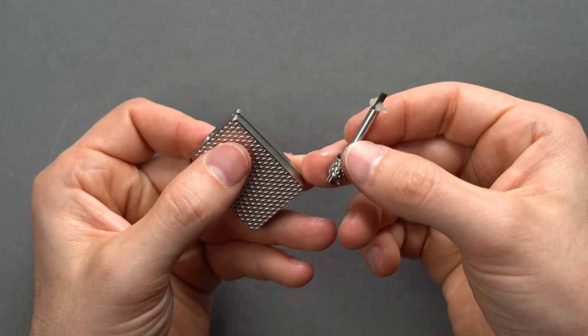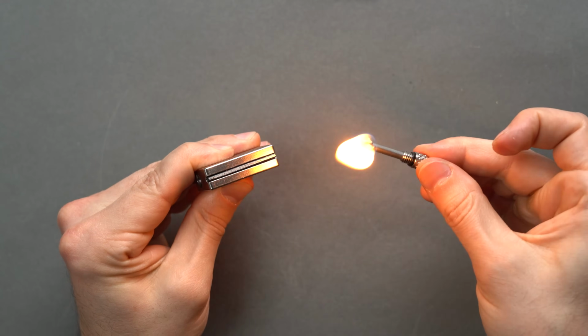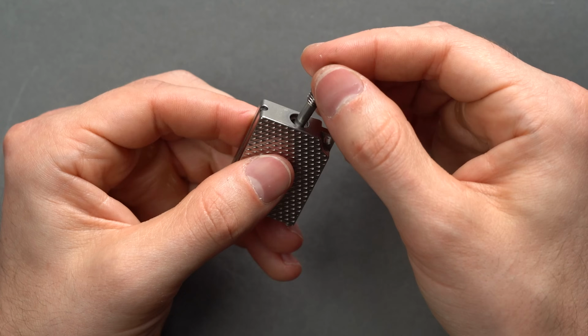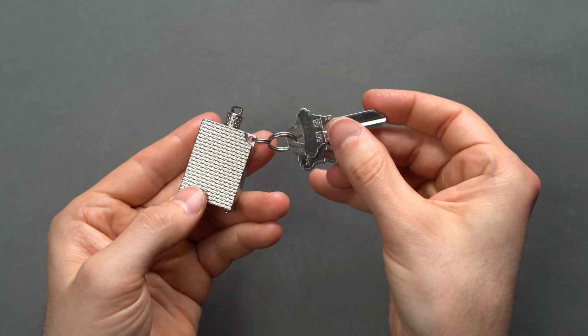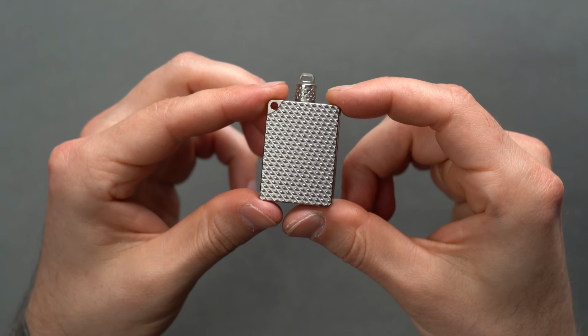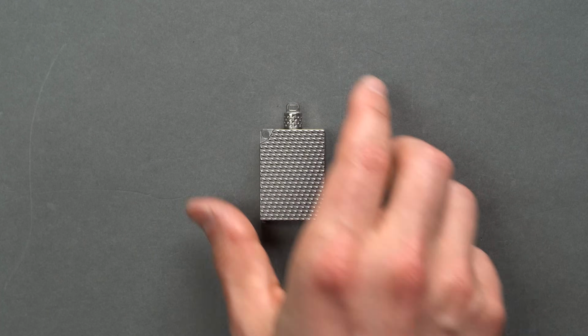The oversized striker head, capable of up to 12,000 strikes, ensures reliable performance even with gloves on. Its fuel chamber, secured by titanium screws and an integrated cotton infill with an O-ring, guarantees your fluid stays intact for years to come. With its all-titanium construction, this individually numbered hybrid of a match and lighter can easily be passed down to your kids. Included in the box is a few extra wicks, additional O-rings, and an additional flint.